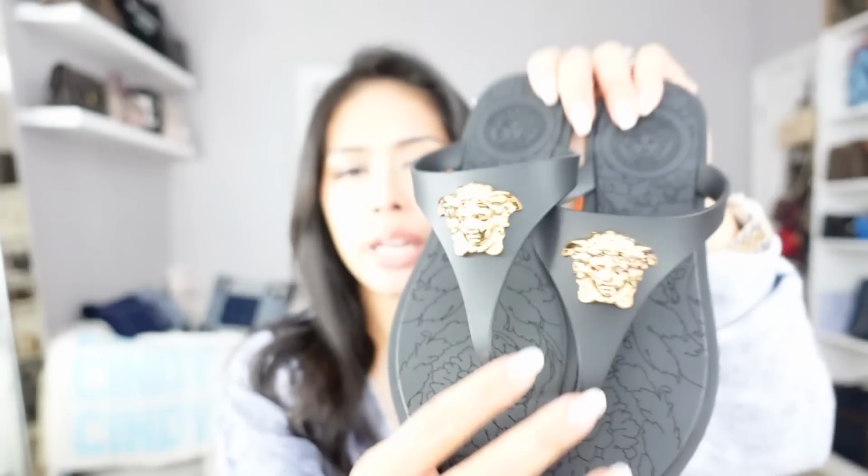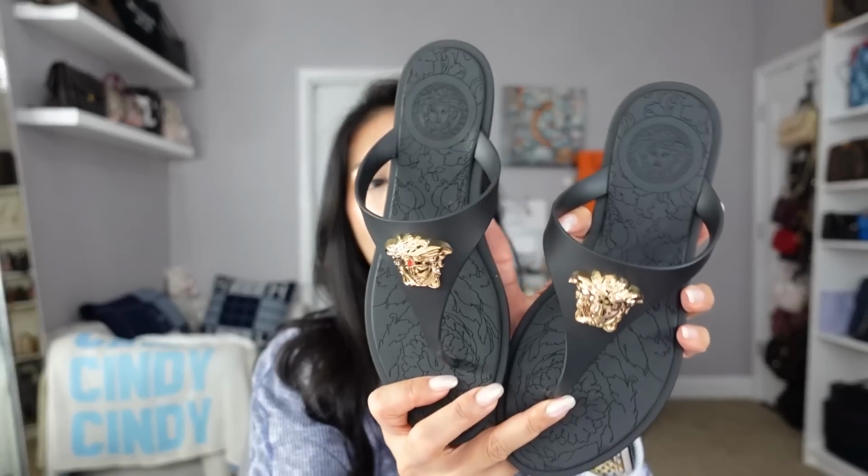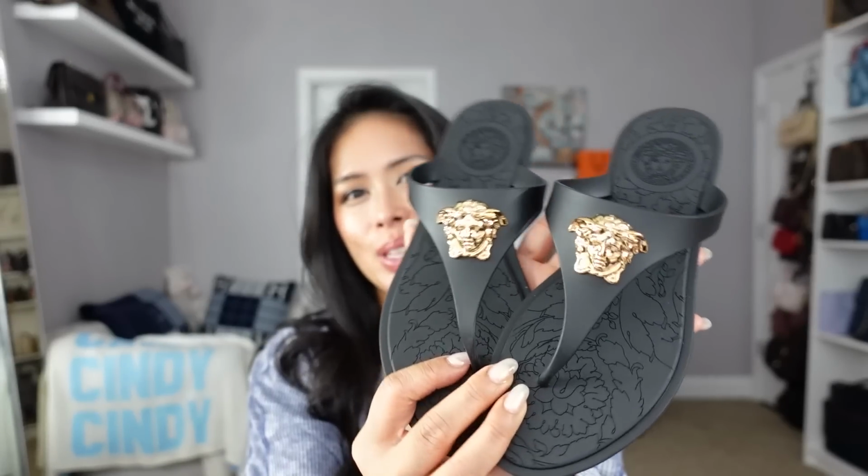I like the gold Medusa head. I do plan on wearing gold jewelry during this trip, so I think it would look really nice. If you have a midi dress, you can dress this up with a dress, or I plan on pretty much wearing it mostly casual at the pool and at the beach. So I have a whole Versace getup with my bathing suit and cover up, and now these sandals.